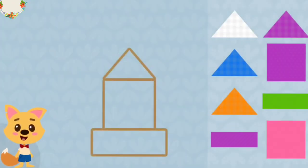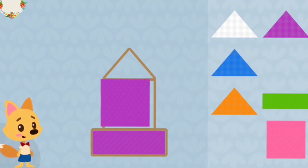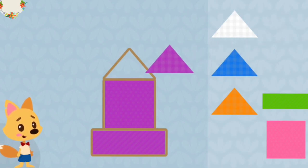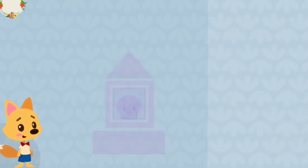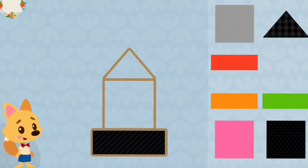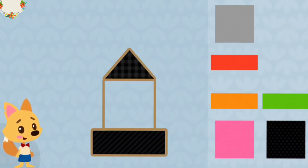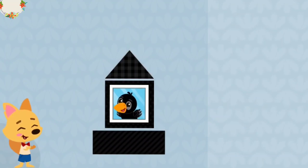Let's build a house using only purple items. Hooray! An octopus moved in. Let's build a house using only black items. Super! Yes! A crow moved in.